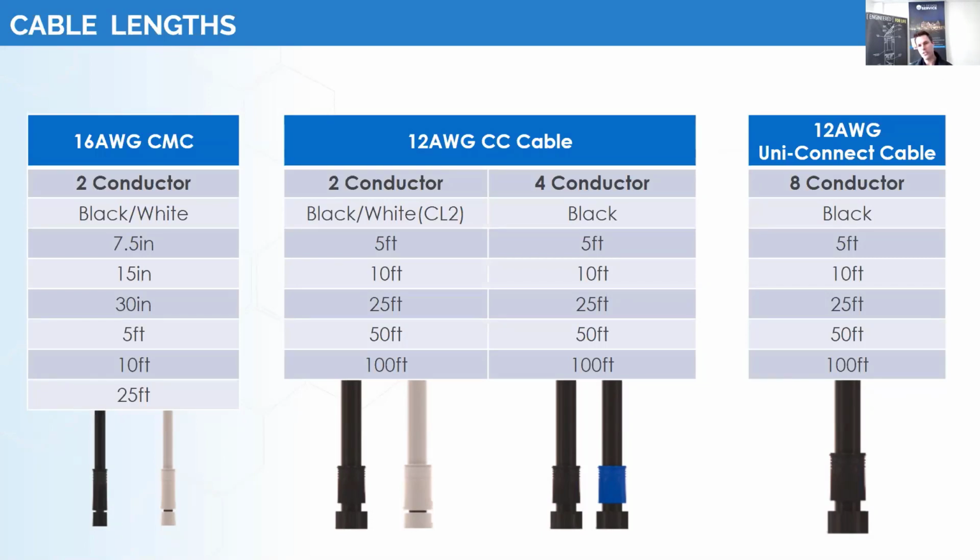I will also touch on the 4 conductor and 8 conductor. You can use those for both lighting and audio. I did mention that the pairs, the cable pairs, are twisted. So for example, on a 4 conductor cable, you could use 2 of the conductors for lighting and the other 2 conductors for an audio circuit.